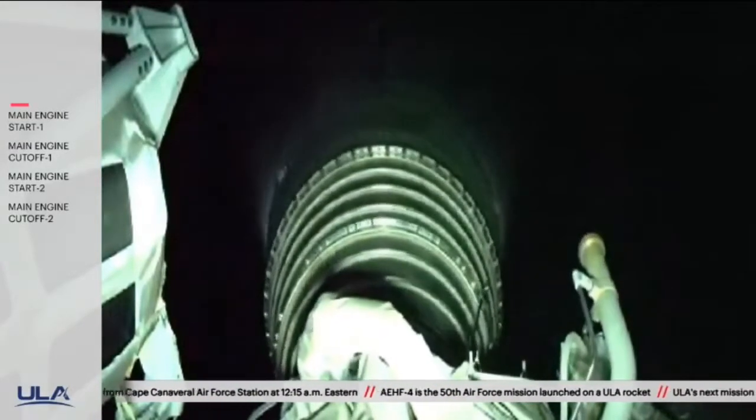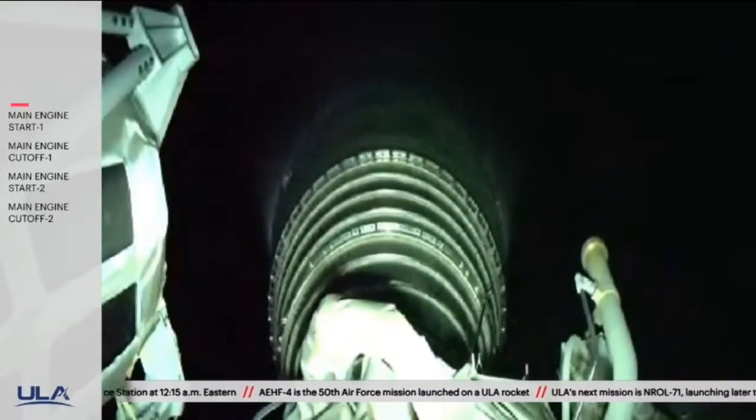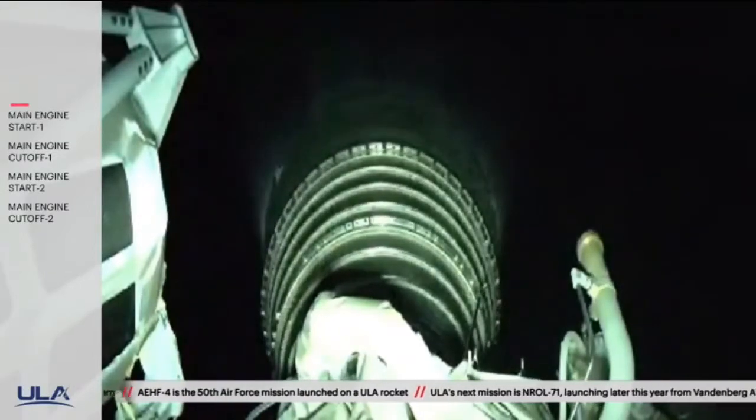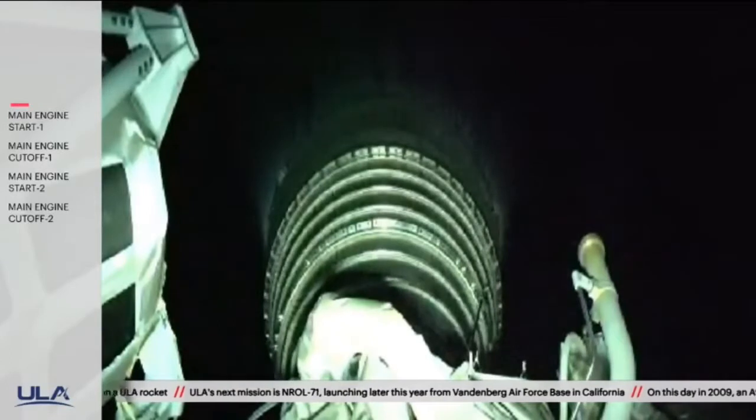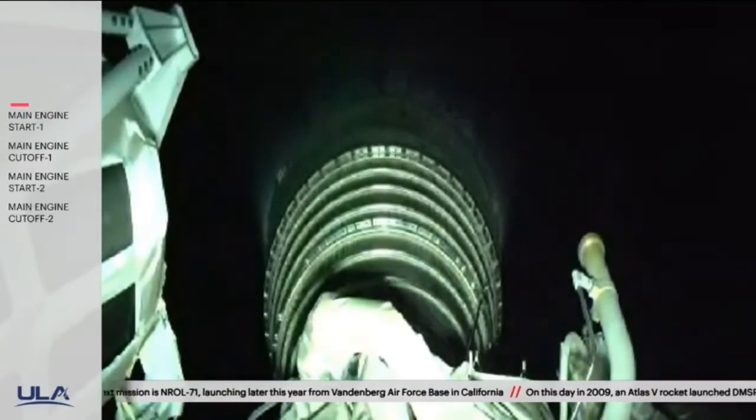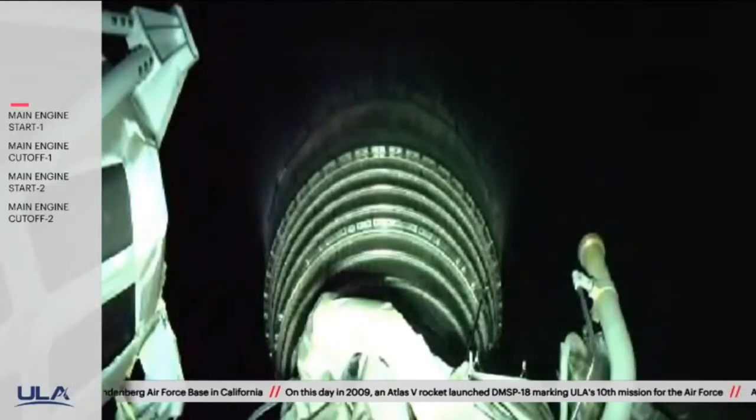This is the first burn of today's mission. This first burn should last approximately 6 minutes. RL-10 appears to be performing well. Chamber pressure looks good. Vehicle body rates also looking good. Now passing 5 minutes, 10 seconds into flight.